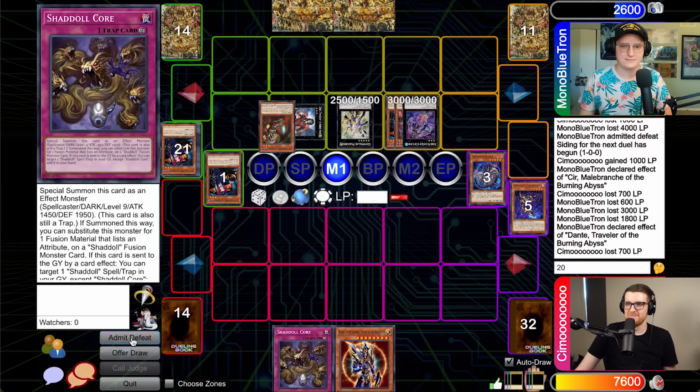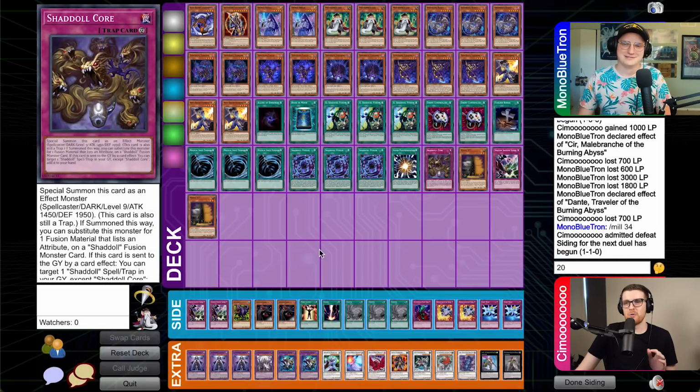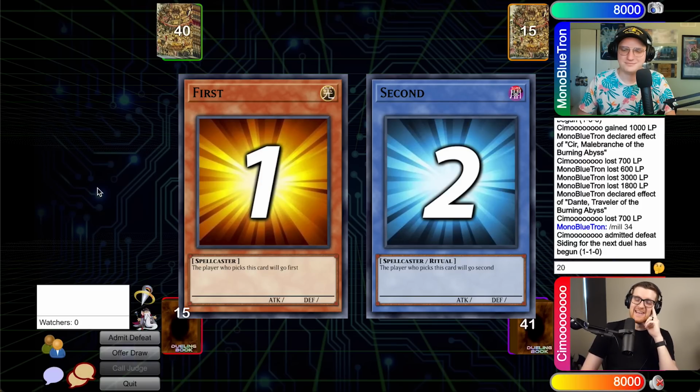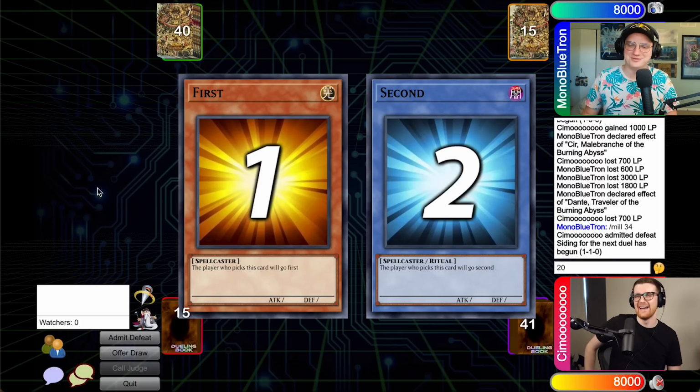Dante. There it is. I mean, you don't have to go through the motions. It's fine. I'm dead. I'm dead. I just need to see the acid golem, buddy. That's all I need. Okay. Boy, that was a fun game, wasn't it? You've been annihilated by a superior duelist. I don't know what to tell you.